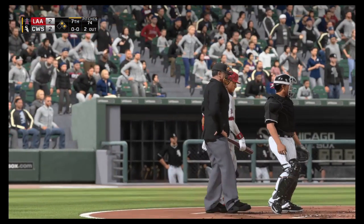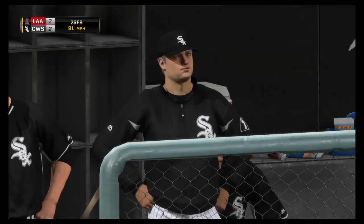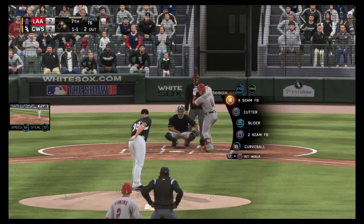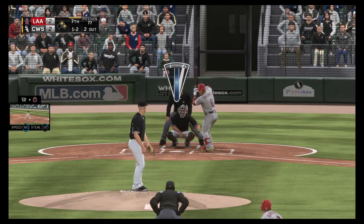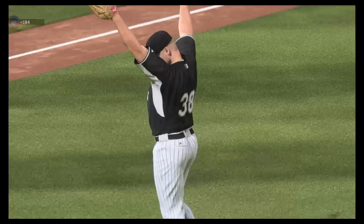Yunel Escobar will step in now in a big spot here in a game as close as this one. And a chance at redemption, too, because he hasn't done much through his first 3 plate appearances. But he could make up for all of that with a base hit right here. Slider taken here. 1 ball, 1 strike. 1-2 now as that's in there at the knees. He struck him out, and it could have been worse. The inning over with.